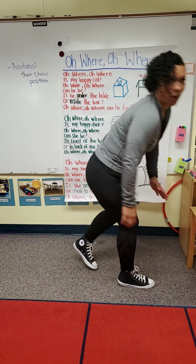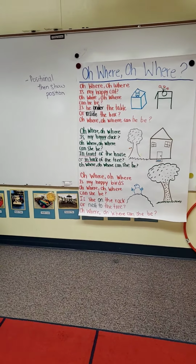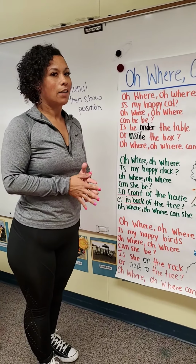Now we are going to sing our math song. And the children have been practicing this song with us before they went on their break, so we'll go ahead and sing it a cappella.